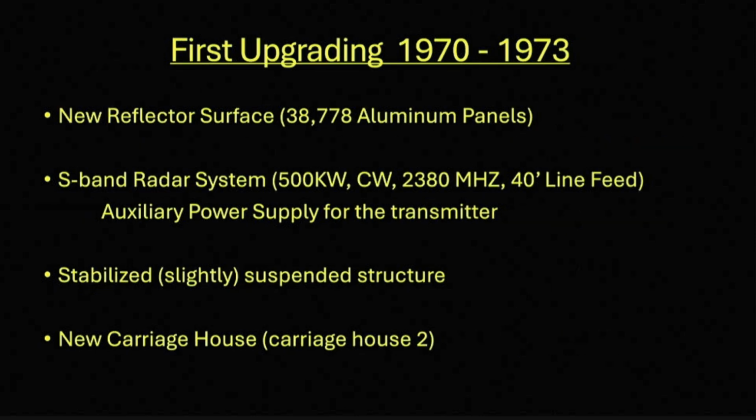So what was done? Well, we didn't get all of the desires, but there was a new reflector surface put together with 38,778 aluminum panels. The S-band radar system was installed, of 500 kilowatts. It was originally thought to be a megawatt. I was the project manager on the S-band radar system.